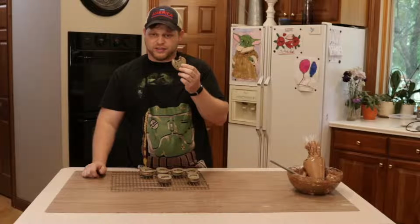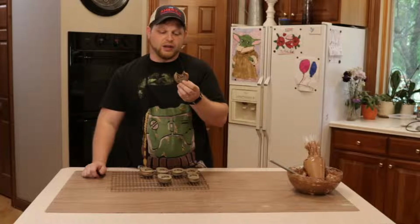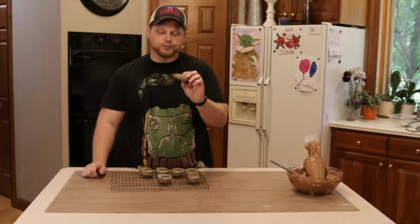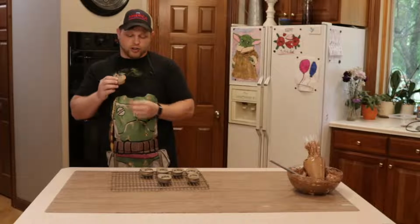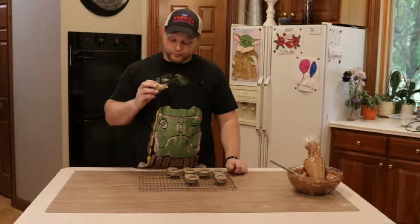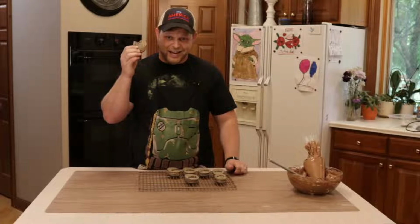But man, this is what it's about. A double dark chocolate mousse. We've got a cocoa-filled cocoa vanilla macaron with a dark chocolate piping chocolate on top. Whew, I do feel like I died and went to heaven.